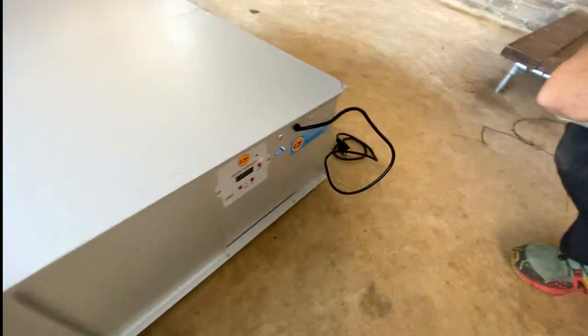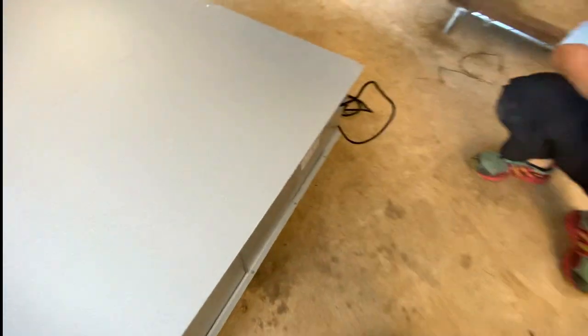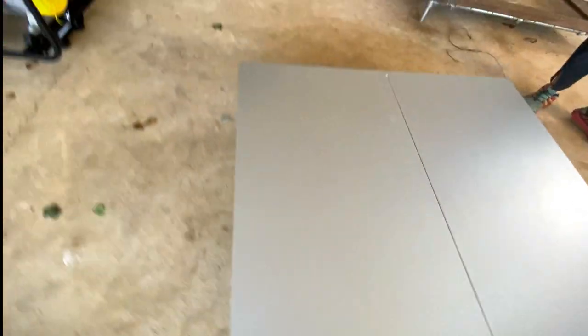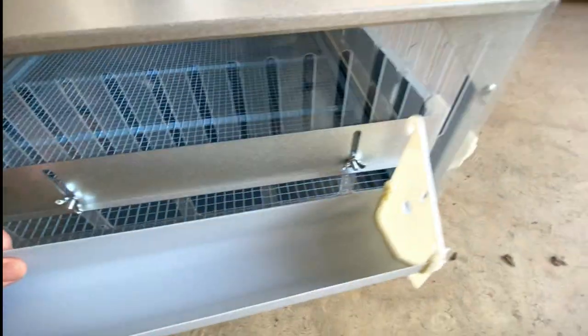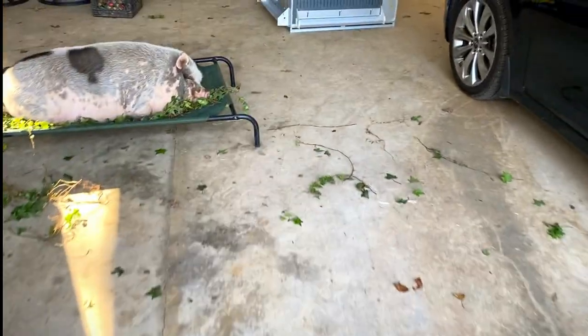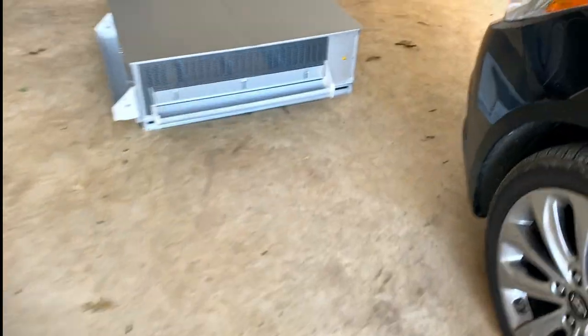But this is cool. Digital thermostat. I mean, it's awesome. It says it goes up to 104 degrees. I think that's what I read. I think this is going to be a game changer. You want to come see this brooder? Yeah. Come on. Look at him. I like it.